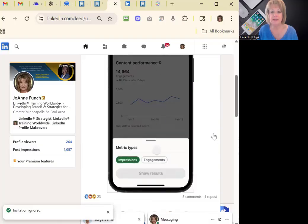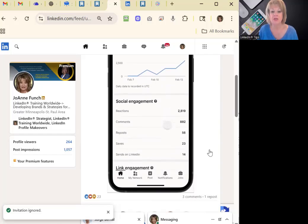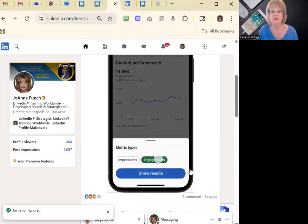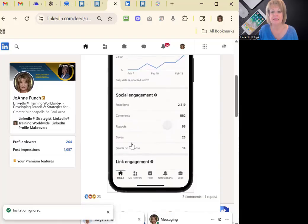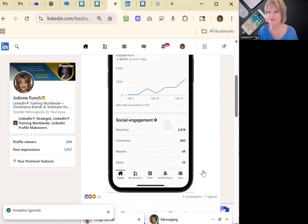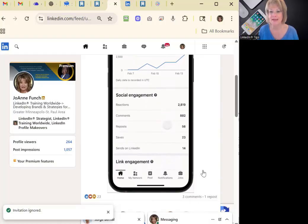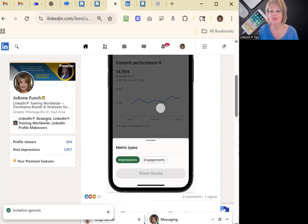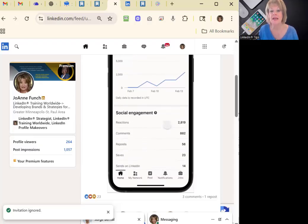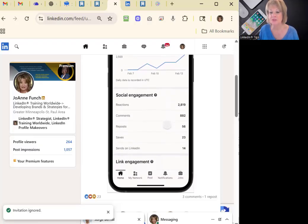Now you'll see under engagements, now is included saves. Okay, I'm going to show it to you again. Saves and sends. Now, you might not have this yet, so click under the analytics of any of your posts and take a look at the engagements versus the impressions, and you'll see the results.